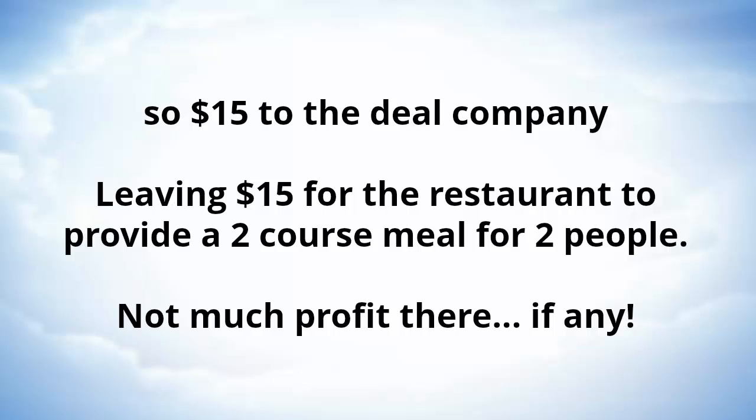So in our example, $30 is being paid by the diner, $15 of this is going to the deal company. So this therefore leaves $15 for the restaurant. And of course, for this $15, the restaurant has to provide a 2-course meal for 2 people. I'm sure you can see that from that, there's not going to be much profit there, if any.